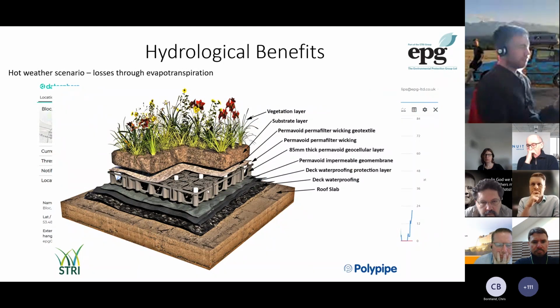Those are the different layers, and the Permavoid here is made by Polypipe, and this is the really important bit. That's the waterproof lining. The water sits on the roof inside here and slowly wicks up via these channels into the grass above, effectively, or to the roof above. And this is a very, very thin layer. This roof really can't hold much weight, so it's really critical that everything worked as it should.